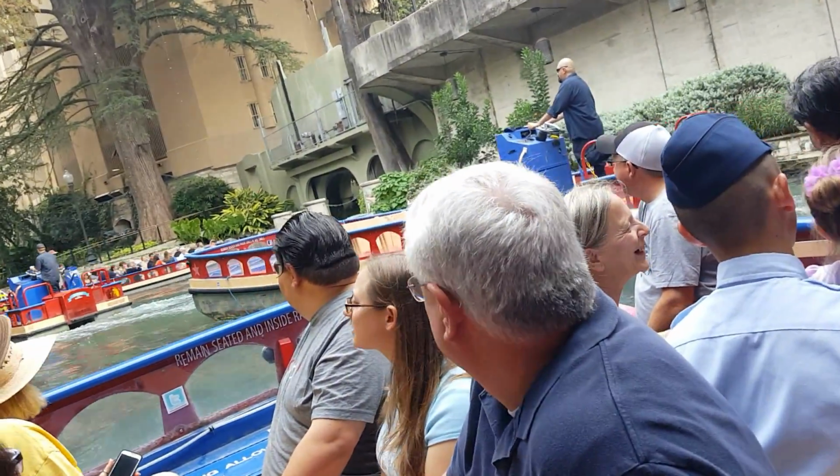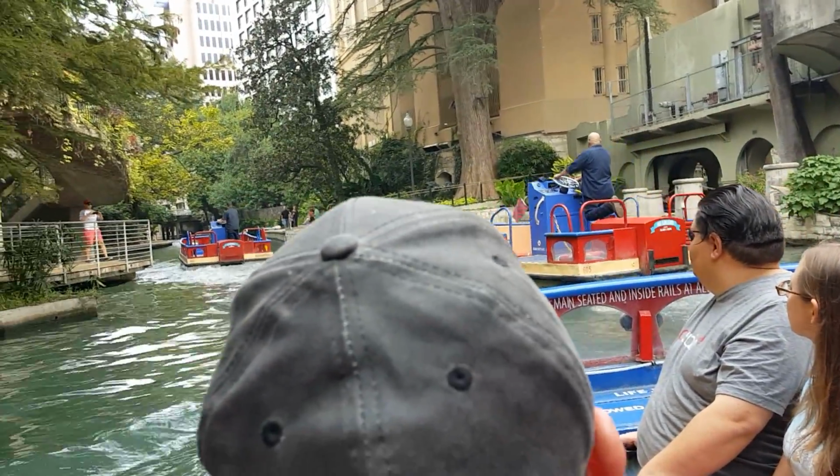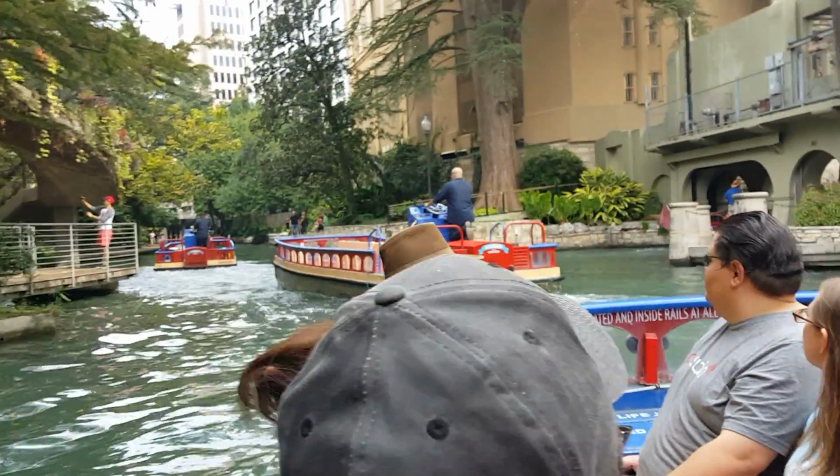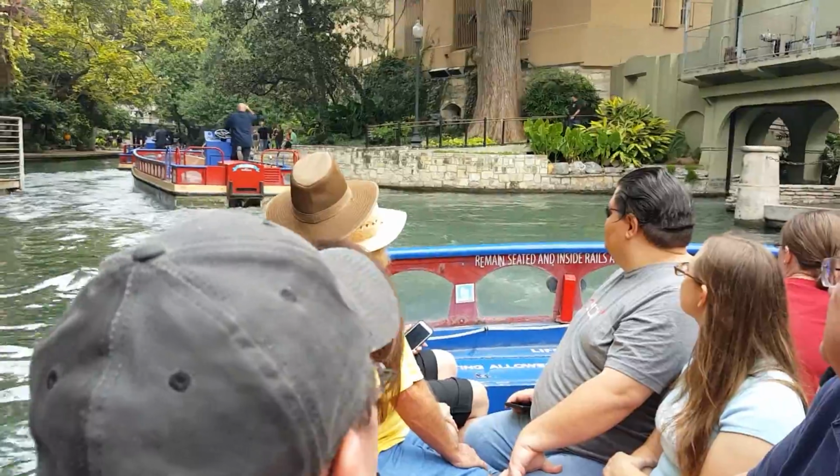Now, for the rest of the Riverwalk to explore, there's an additional 2.5 miles that goes up north, okay? That's where we reach the Pearl area. You can walk up there, or you can take the Rio taxi boat. So we'll check the flags back here.